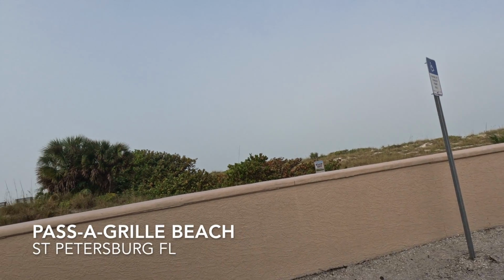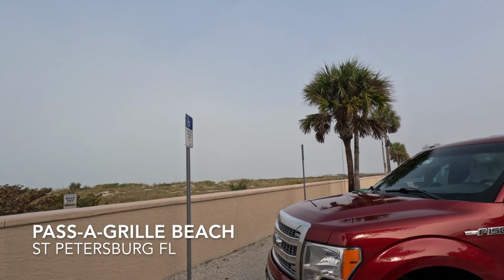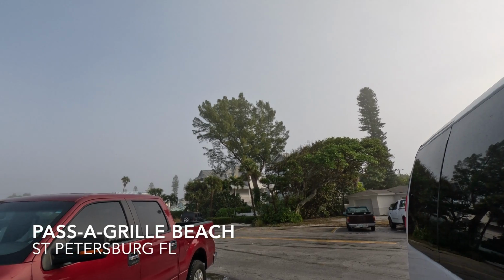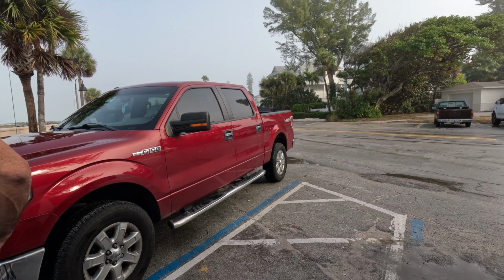We are on lovely Pass Grille Point. It's not looking super lovely today because we are solidly fogged in here on the Gulf this morning. But hopefully that brought some shells in. We're about to go find out.